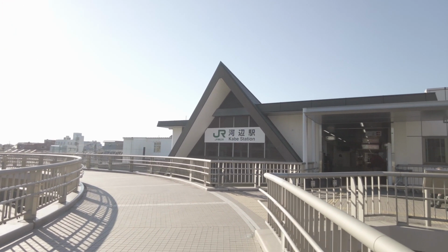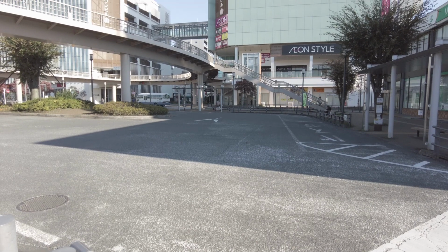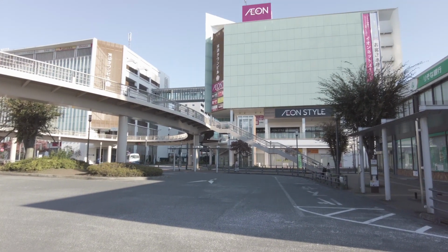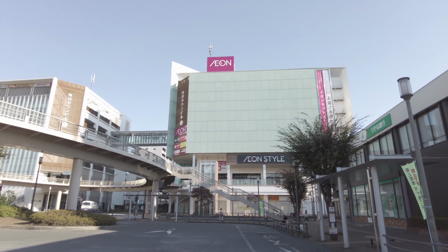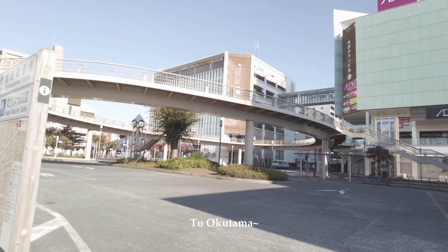So I did so much research that I found out that this Kabe station that I basically stayed at is probably one of the largest stations on the western part of Tokyo. And due to the fact that there's a supermarket, there's basically two supermarkets. There's an Aeon and a Seiyu. Seiyu was originally owned by Walmart.